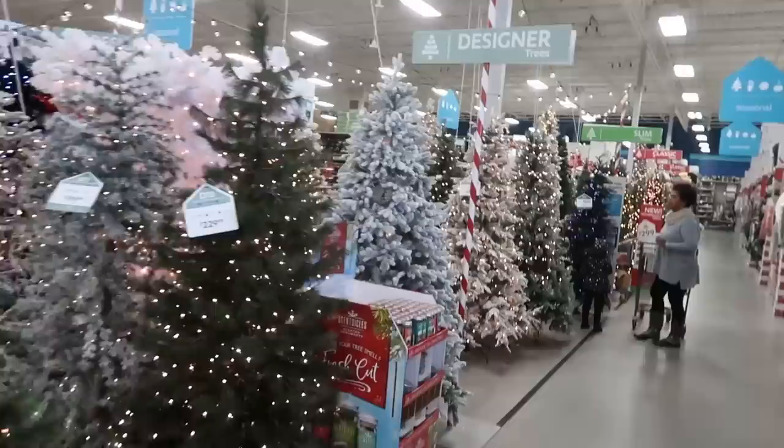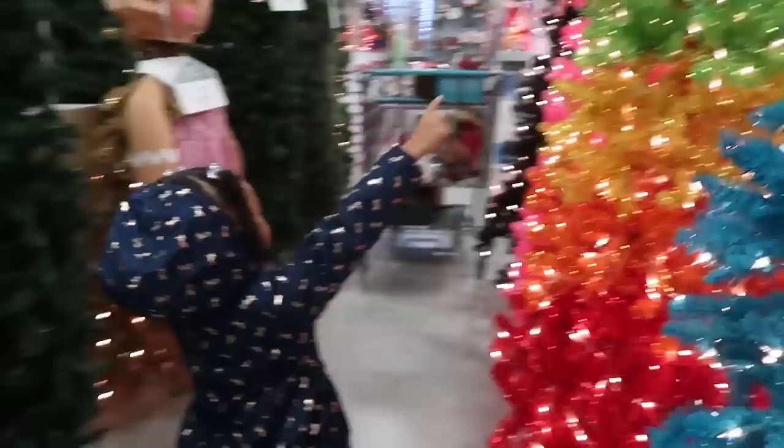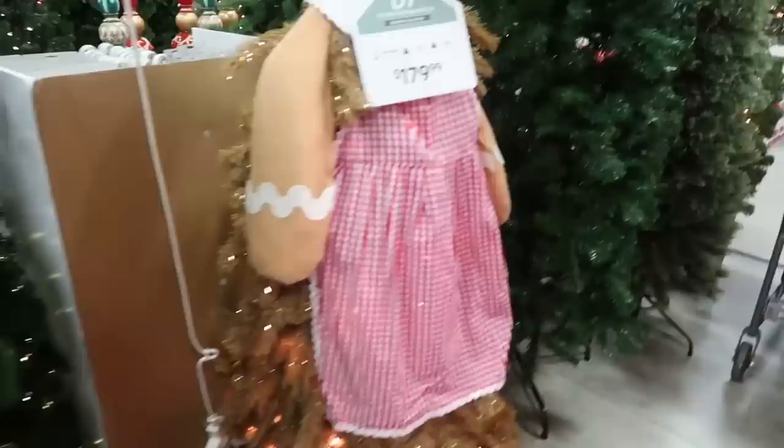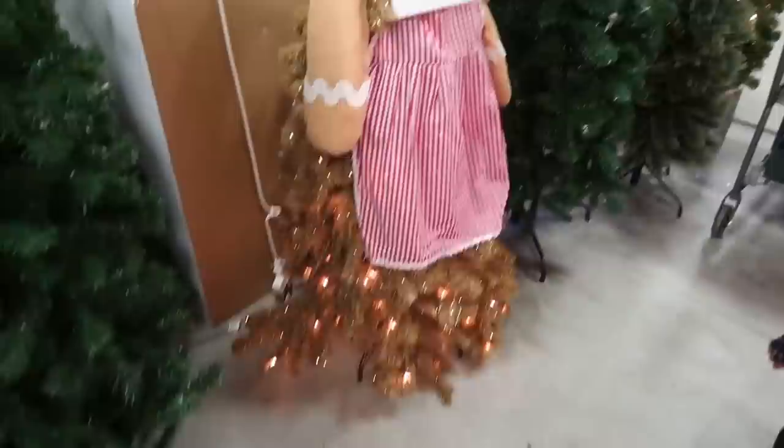Designer trees. Oh, wow. Is that pretty? And a pink one? Oh, what is this? Why would you want to dress your tree up as a gingerbread woman? What the heck?